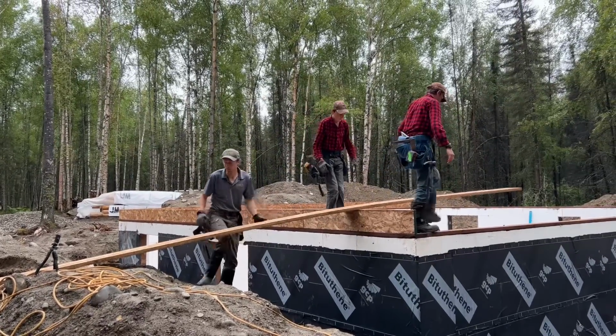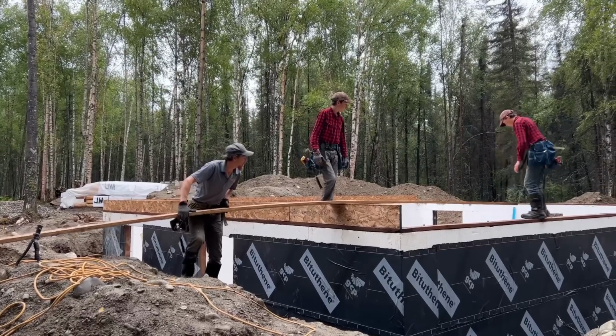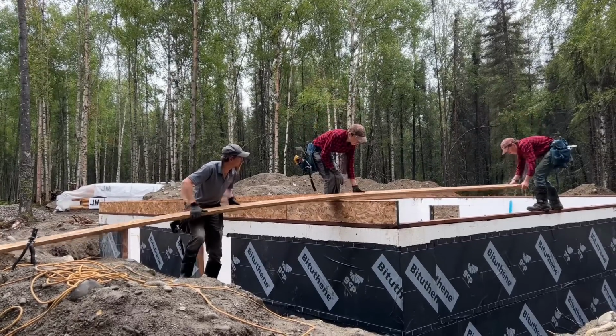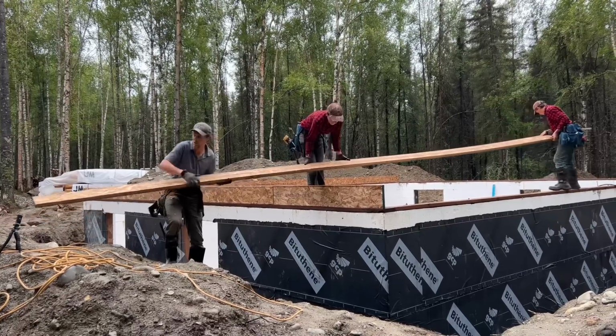Okay, we're getting this rim put on here. We really decided to do this before our wall downstairs. So that's what we're working on. We got to do double rim. That way we have something really straight to work off of.